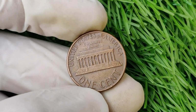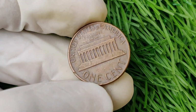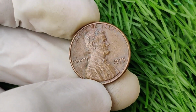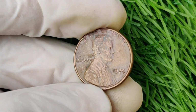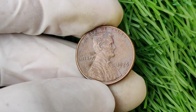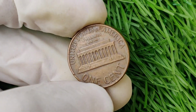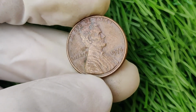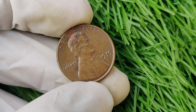History of the 1975 Lincoln penny scene. Archival images of the U.S. Mint, historical footage of penny production. The Lincoln penny has been a staple of American currency since 1909, honoring the 16th President of the United States, Abraham Lincoln. The 1975 penny, however, holds a special place in coin collecting history. It was minted during a period of economic change, just before the introduction of the bicentennial coin designs of 1976. These pennies were struck at 3 locations: Philadelphia, no mint mark; Denver, D mint mark; and San Francisco, S mint mark for proofs.